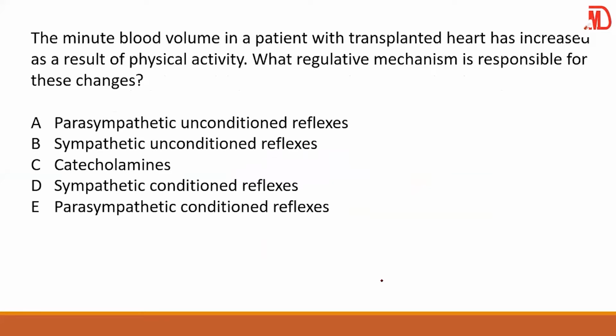So we have: the minute blood volume in a patient with a transplanted heart has increased as a result of physical activity. What regulatory mechanism is responsible for these changes? So the volume of blood has increased due to physical activity. So what are we looking for? Of course, we are looking for catecholamines.